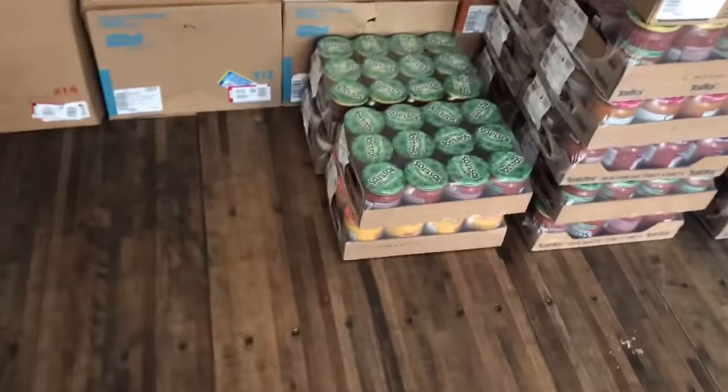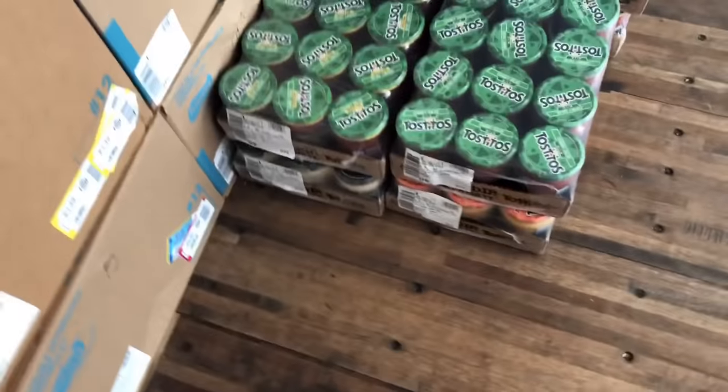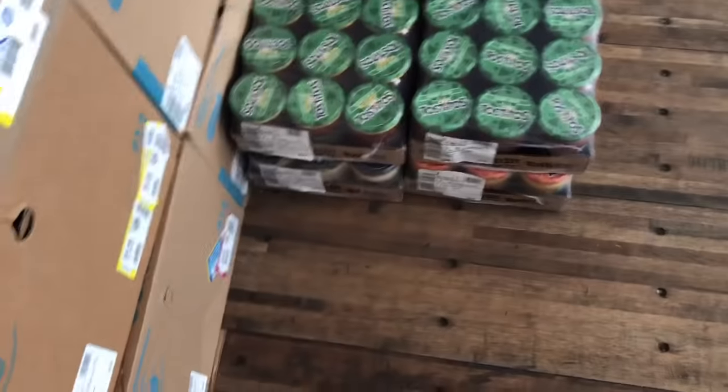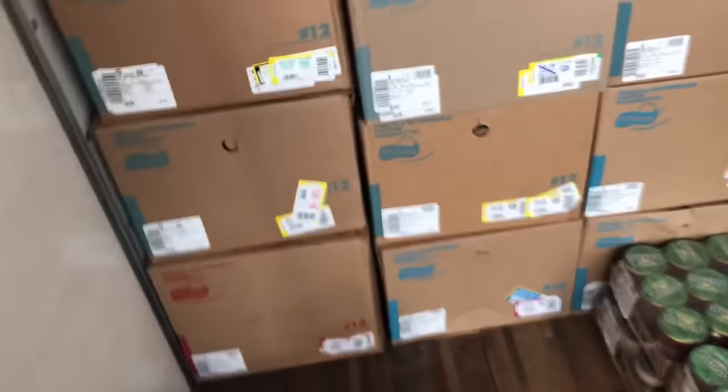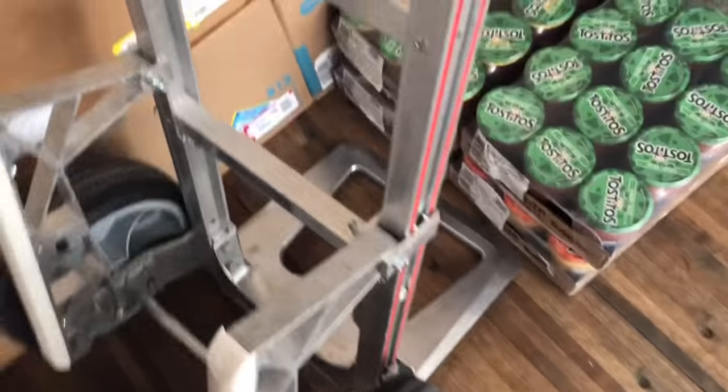When you trying to pick up this dip with your hand truck, most people that never did it before will try to get the dip from this way. But to get two stacks, like you see it's 1, 2, come at it this way. Let me see if I can show y'all. Hold up. So we gonna come in from this side instead of from the front. So you always want to tilt up your hand truck and then stomp it in. And then there you go.